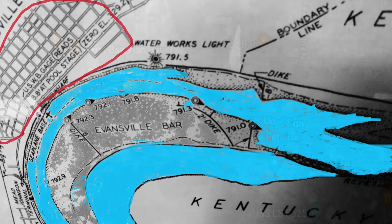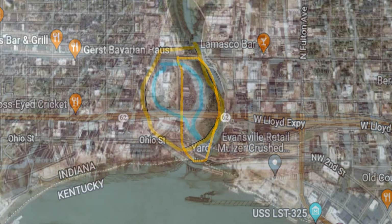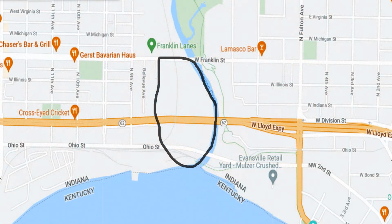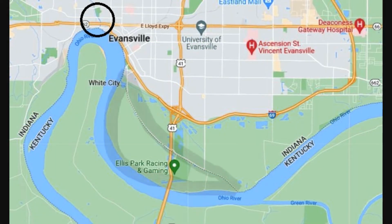As a matter of fact, one area where Pigeon Creek dumps into the Ohio, that area used to look a lot different. At one time, there was a port there, kind of a small, protected port for merchandise, but it's not that way anymore.